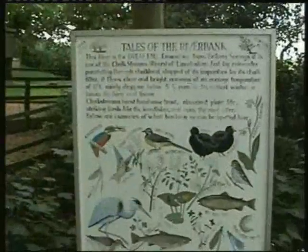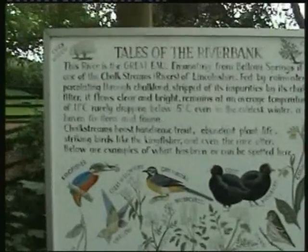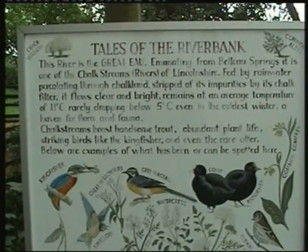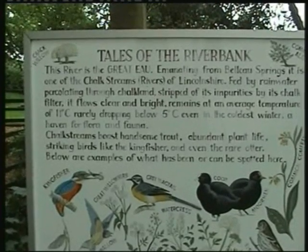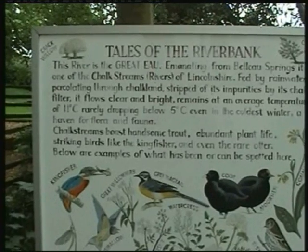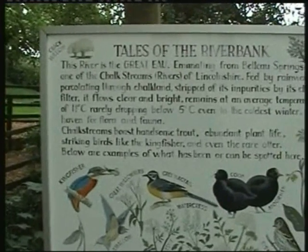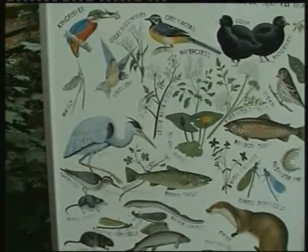Okay, here's an information board. Tales of the riverbank. The river is the great Ouse, emanating from below springs. It is one of the chalk streams of Lincolnshire, fed by rainwater percolating through the chalkland. Stripped of its impurities by its chalk filter, it flows clear and bright, remains at an average temperature of 11 degrees centigrade, dropping below 5 degrees centigrade even in the coldest of the winter. A haven for flora and fauna.